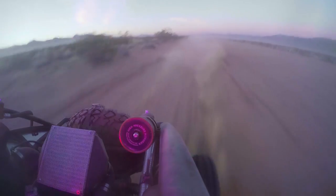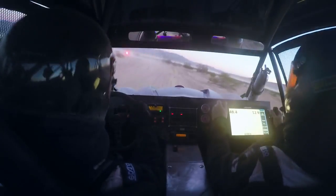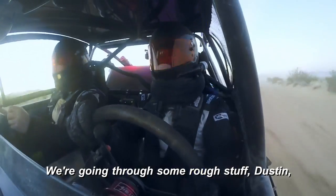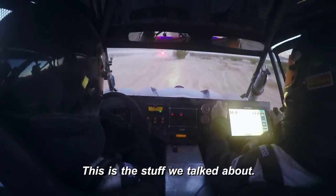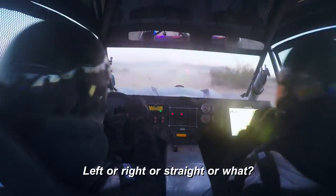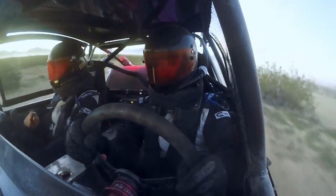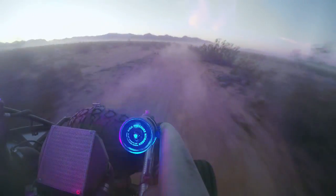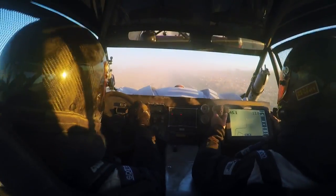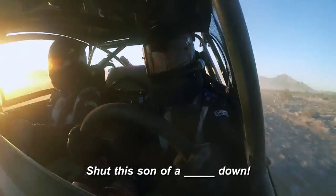Meanwhile, Dustin and Shane are 15 miles ahead, and they are still in the race. Oh, this is some rough stuff, Justin. Just back down. This is the stuff we talked about. Yeah. Save the car. We'll destroy it in this. Okay. Left or right or straight or what? Straight. Oh, yeah. Back down. Didn't know what kind of pace we were keeping. Our ultimate goal for this race was just to finish. Sweep to the right. Oh, there's a fire.